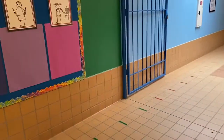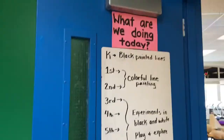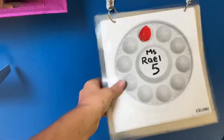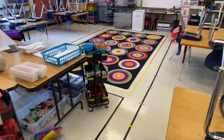Let's go. When my students line up, they line up in the hall here and they start at this rainbow. And they can also see what we're doing for today. This is their reward, their class points. When they are good, they get a color swatch. When they fill the whole thing, they will get a prize. The students will walk on this line here. It goes to the end over here.